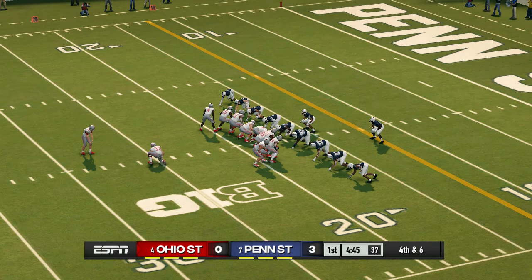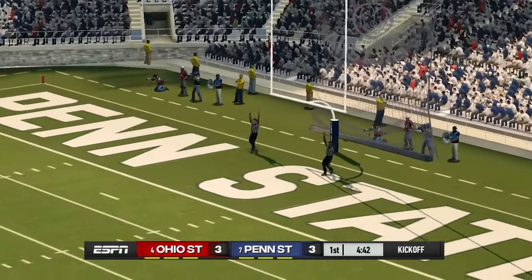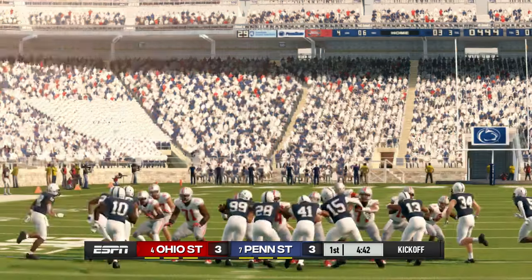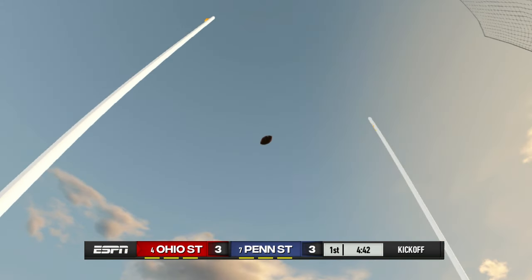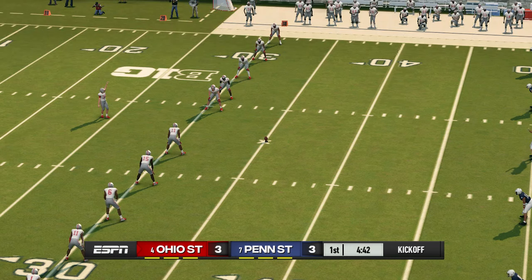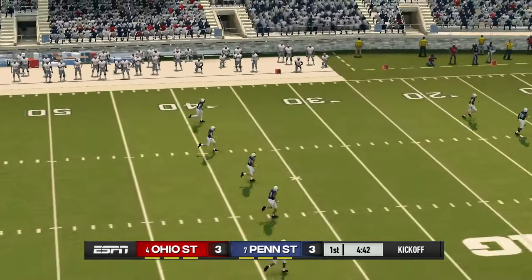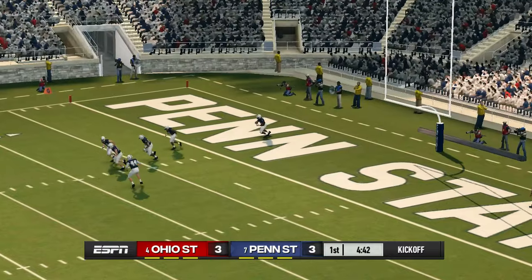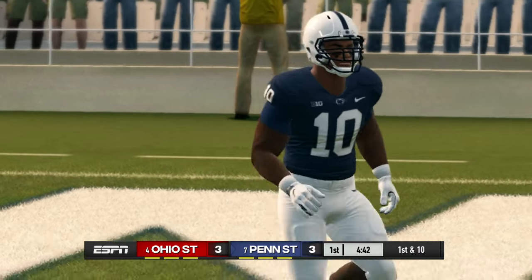Fourth down. So the kicking team is on the field. They'll try for three. Ohio State is down three and looking to tie it up. Kicks up, and they tack on 3 points. Kicker looks like he's ready to kick this one off. He sends this one deep, and it goes into the end zone, down for a touchback.